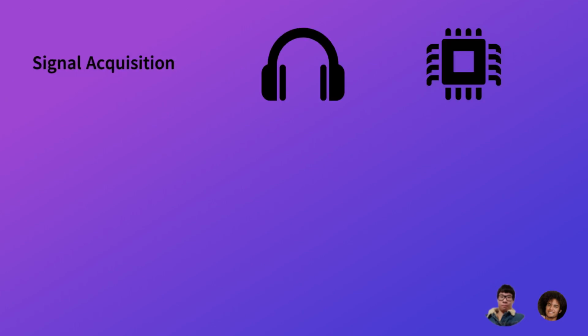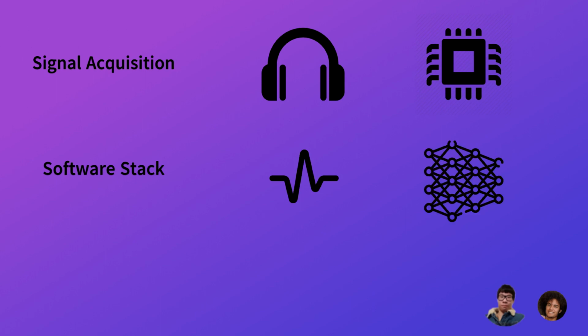There are three core components to our project. The first is signal acquisition, which is comprised of the headset and electronics that convert the brain biopotentials into digital signals. Second is the software stack, for processing and translating the signals into control commands for the prosthetic. This includes a signal processing layer for feature extraction and a deep learning model for decoding the data. And lastly is the device output, which in our case is a virtual model representing a prosthetic hand.